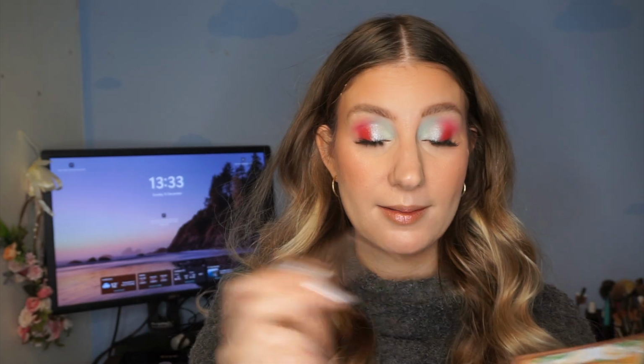So I'm taking that red again, a tiny bit on a smaller brush, and I'm just gonna run that along my lower lash line. And I'm keeping it on that outer corner, and we have something like that. And then lastly, for inner corner highlight, I think I'm gonna go in with the shade Hugs. It looks like the most inner corner highlight shade in the palette. It's absolutely stunning. I love this shade, even though I haven't used it. I just swatched it before, but I'm gonna use that as the inner corner highlight. Nothing too extreme, but just to get a little bit of sparkle there.